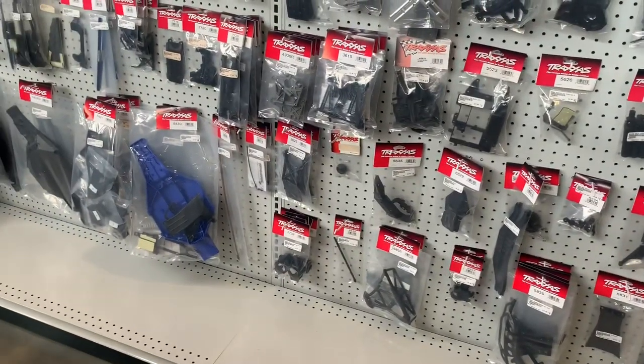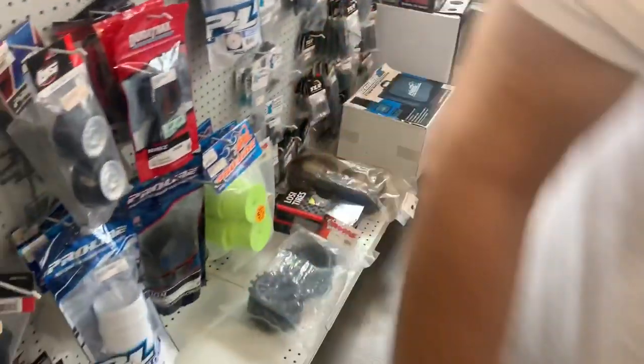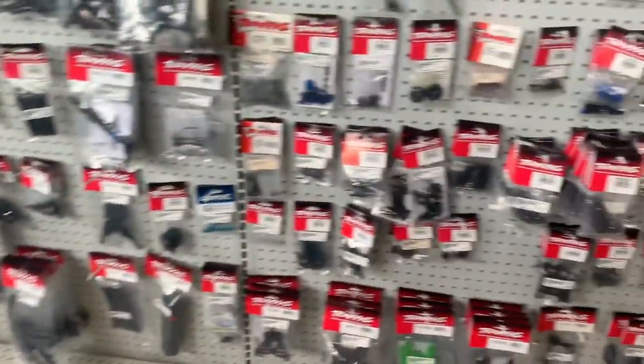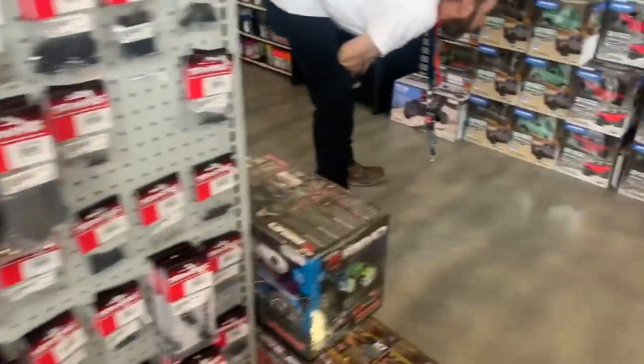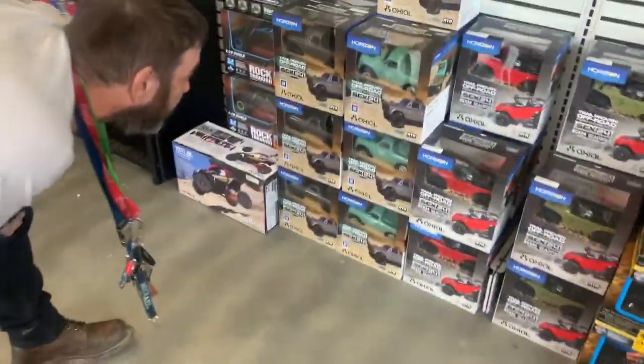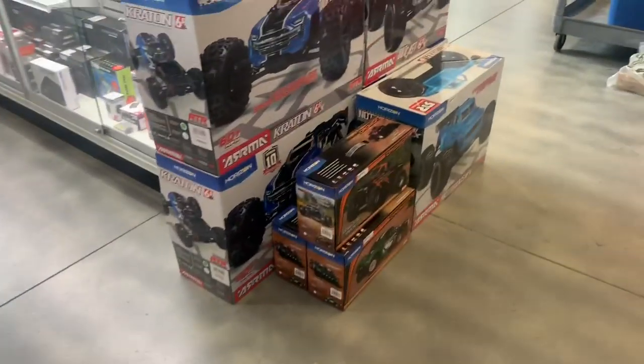Okay, so, yes. Every part you could ever imagine. Now, come over here and look at these. Trail proven. Look. That is trail proven, really off road. Cool. And these are $109. But to be honest, the one other that you showed me was pretty dang nice for $50 more.